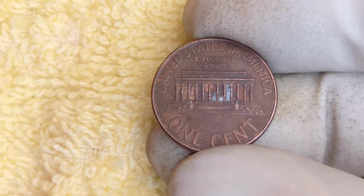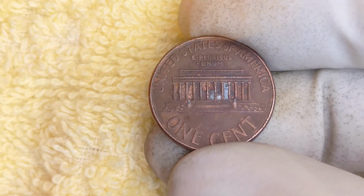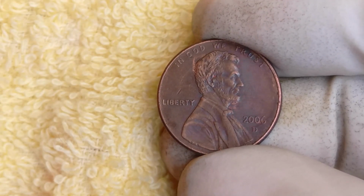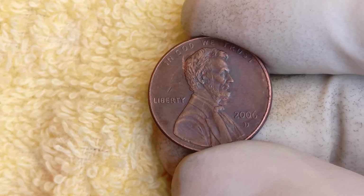hands. Before we get into why this penny is worth such an astronomical sum, let's take a journey back in time and explore the fascinating history of the Lincoln penny. The Lincoln penny was first introduced in 1909 to honor the 100th birthday of Abraham Lincoln, one of the most revered presidents in American history.